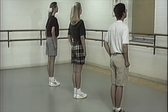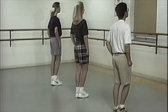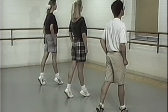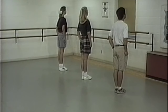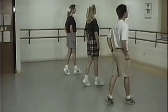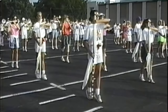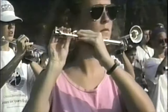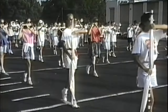Backwards march, one step. Mark, time, hut, and one, two, three, four, halt. Weight is up on the toes. Mark time four, backwards march eight, on the toes. Mark time, hut, and one, two, lock, lock. One, two, three, four, five, six, seven, eight, halt. Here's another trick. Have the band members practice marching forward on their toes. This exercise will help them march backwards on their toes.